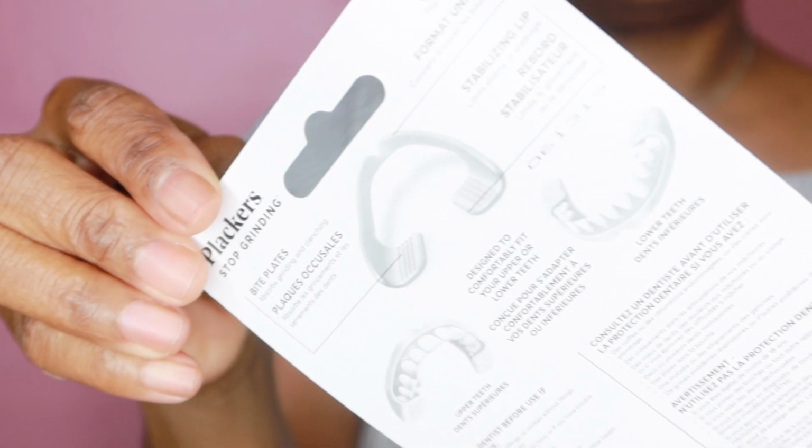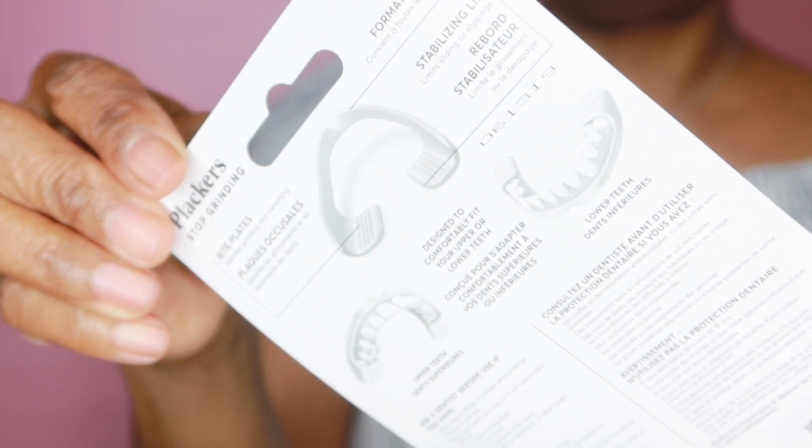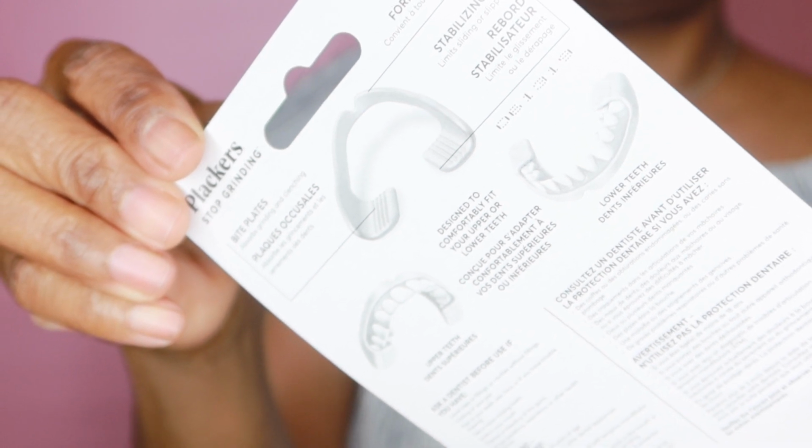And I also found this stop grinding for your teeth. I don't know if this is going to work, but I want to give this a try. So this is the diagram. And I found it hard to get the grinder to stay on my teeth. I just thought this would be a choking hazard.